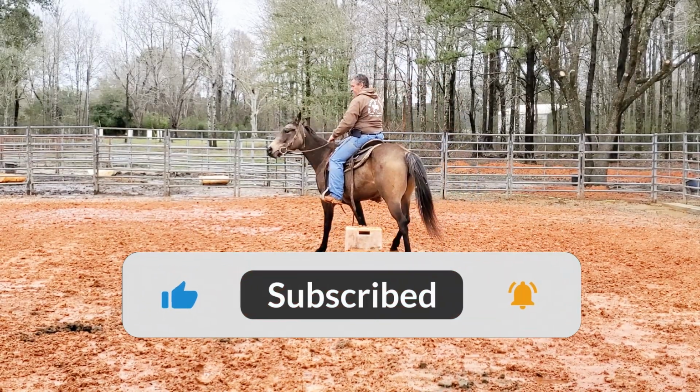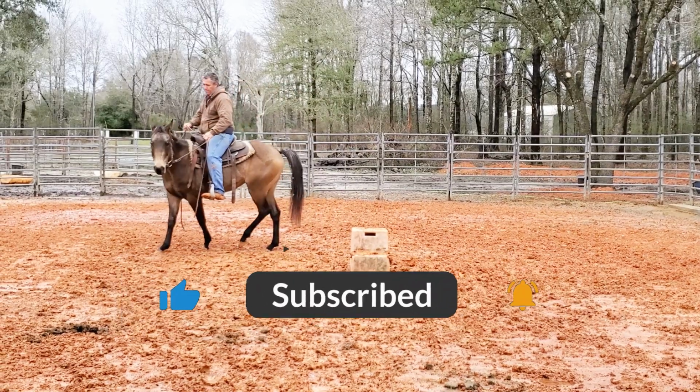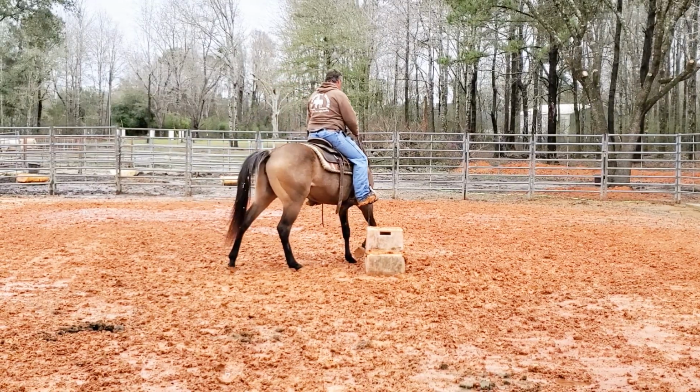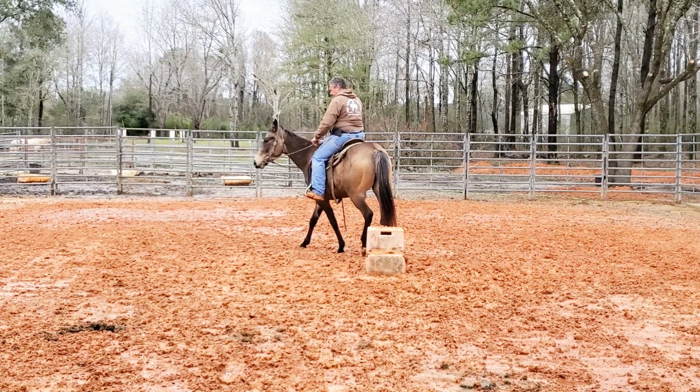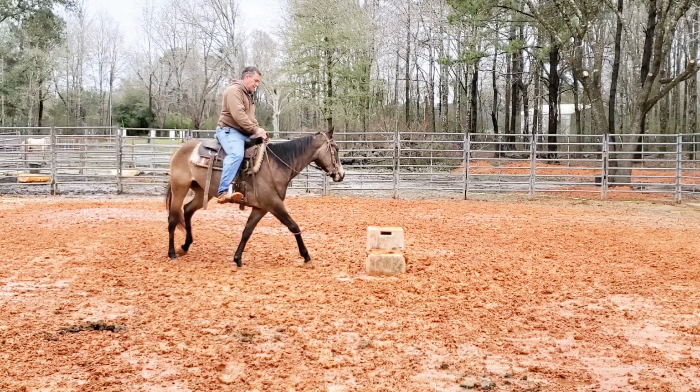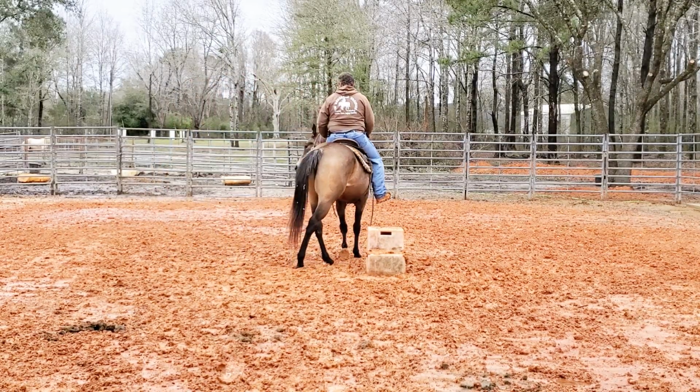She walked off before I really asked her to. I'm not going to pull back and get in a fight with her. I'm just going to kind of point her to the side and encourage her to stop. Let her walk this little tight circle. And then when she gets stopped, I'll reward the stop.